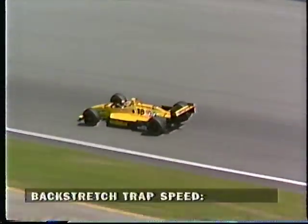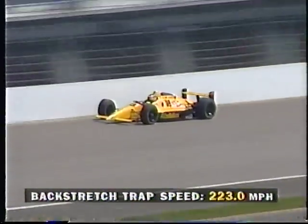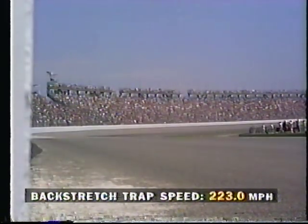8th lap here is 2 1/2 miles around. Looking for the backstretch trap speed. That's a trap right at the end of the back straightaway, 223 miles an hour. By comparison, the faster cars during practice have been up at 235. Yeah, and as I look at the wind direction here, they have a tailwind going down the backstretch. So that gives you an idea that the building heat, the air getting hotter, the ambient temperature going up, is affecting their top speed.